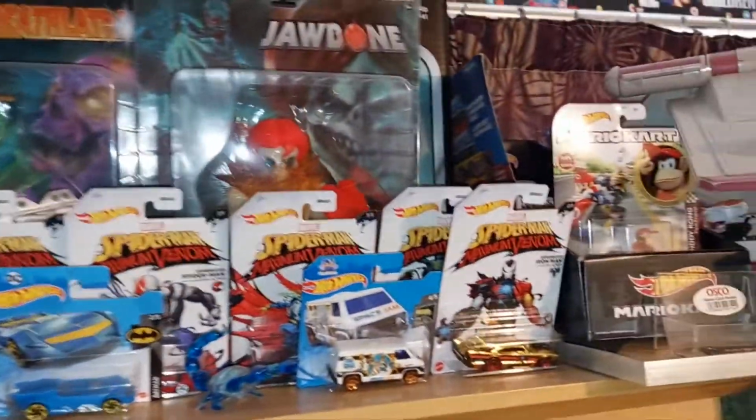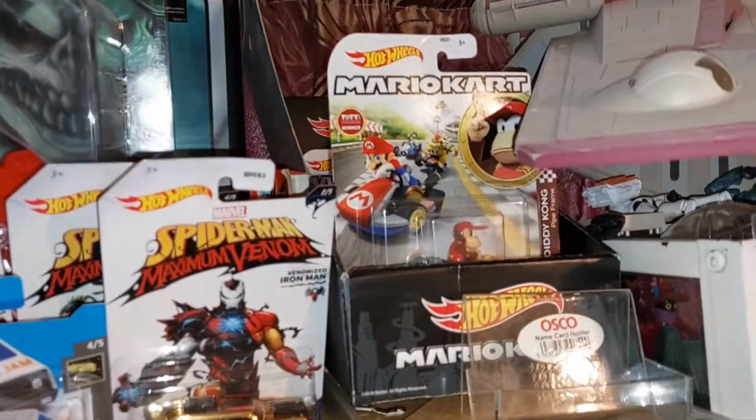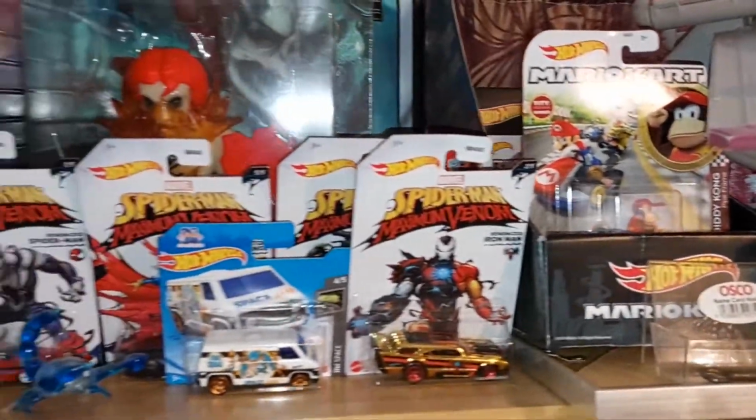There's a few of my wife's Disney bits. So I'm just under the TV as well. She's got a few more Disney bits. Up here, it's my Hot Wheels section. I've actually got a few nice little Hot Wheels.